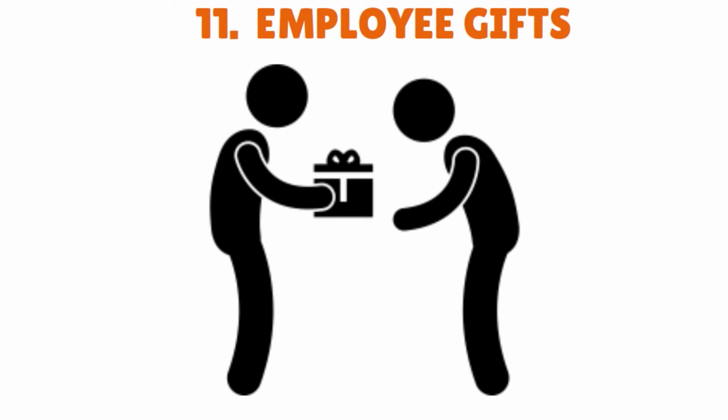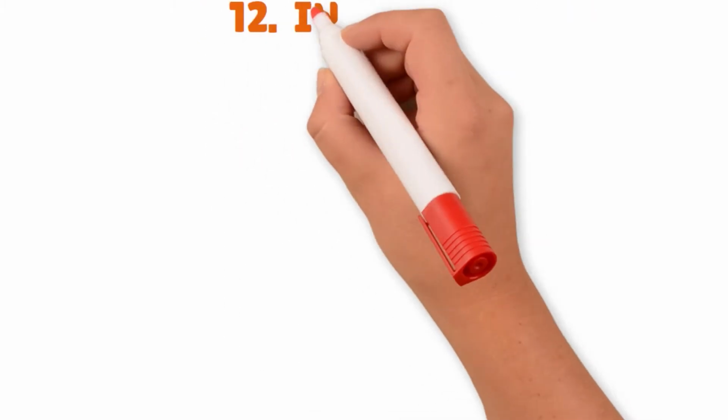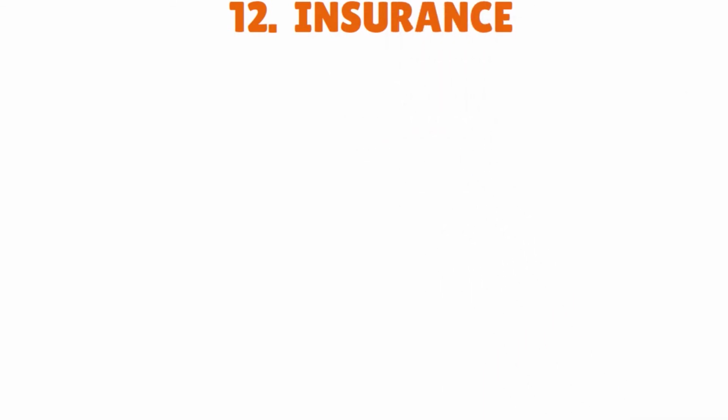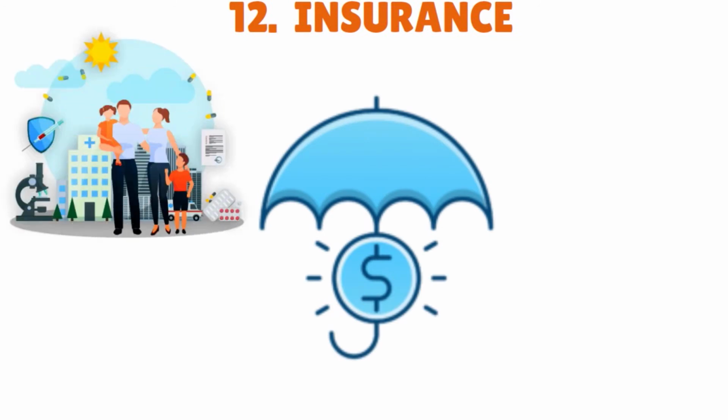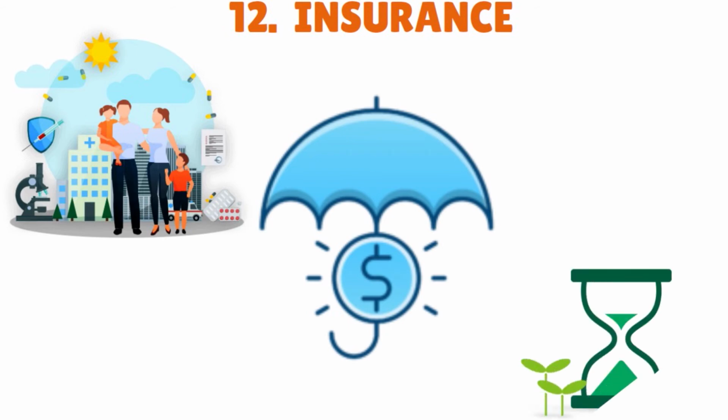Number 12, and this is one small business tax deduction that a lot of people overlook, it's insurance. So most businesses, if you agree with me, right, they'll take out some form of insurance. So the cost of the business owner's health insurance, the business continuation insurance, what they call business interruption insurance, and the business owner's policy, those are 100% deductible.